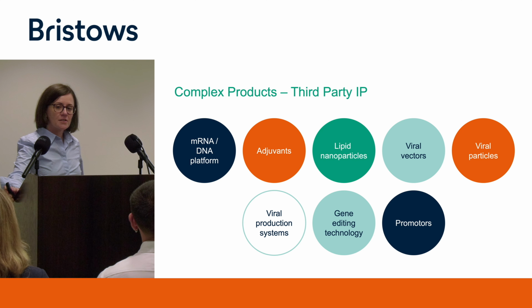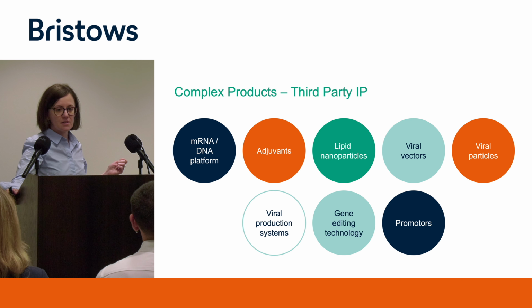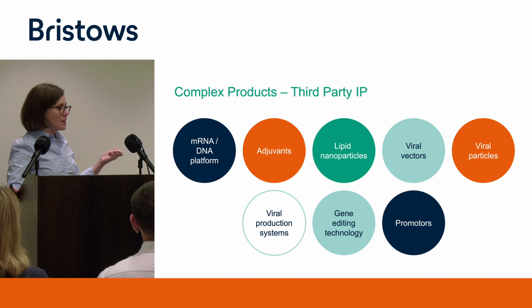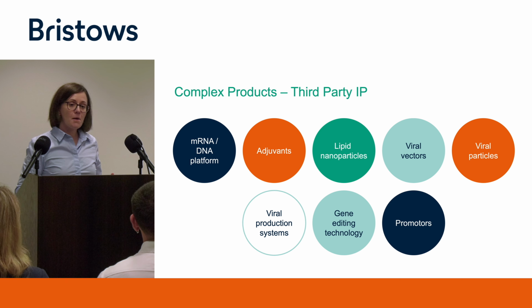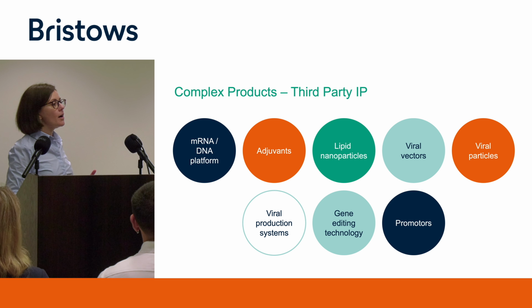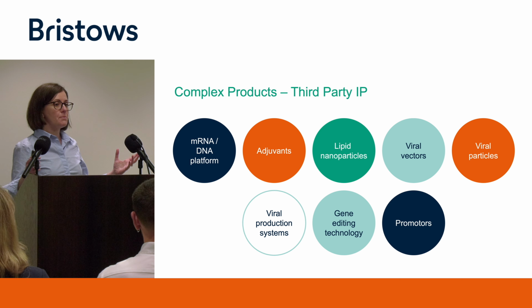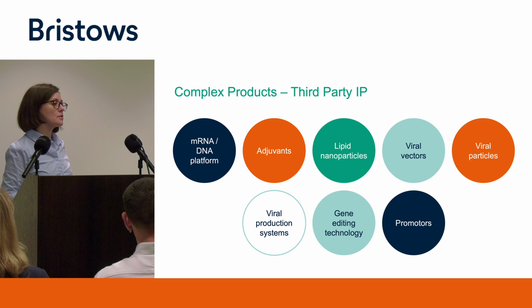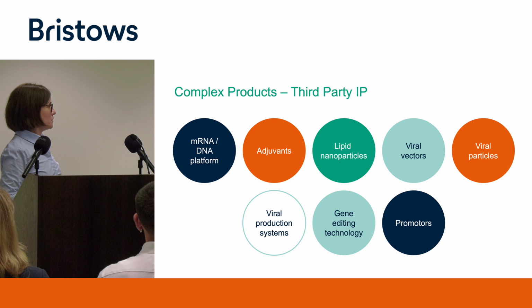So these are really complex products, right? Cancer vaccines and oncolytic viruses. A single product will incorporate lots of different technologies from lots of different places, and what's on the screen is a selection of the types of technologies you might be talking about. So, for example, with a cancer vaccine, you might have the mRNA and an adjuvant, the delivery system. You might be using gene editing technology, and as a company developing one of these products, you may well be having to license in IP from more than one different third party, and you're having to pay potentially royalties to multiple different third parties on the one product. So a build-up of royalties could become a significant burden for a party developing one of these products.